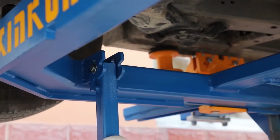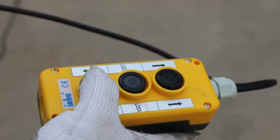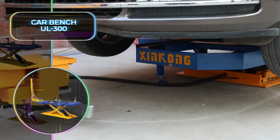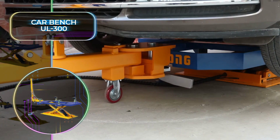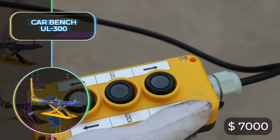Lastly, you don't need to constantly bend down and fiddle with levers, as it is fully remote controlled. And if you need to make any adjustments to the lift, no matter how slight, the easy-to-reach bolt points will help you fine-tune it to the perfect position. The price is somewhat steep at $7,000.